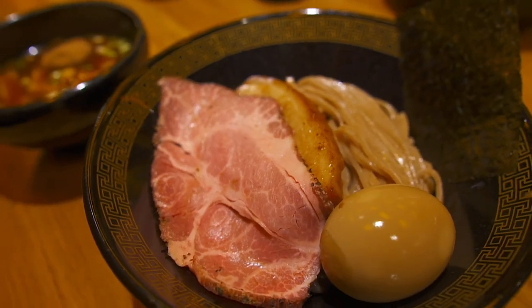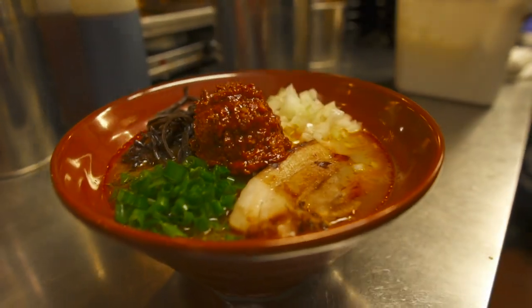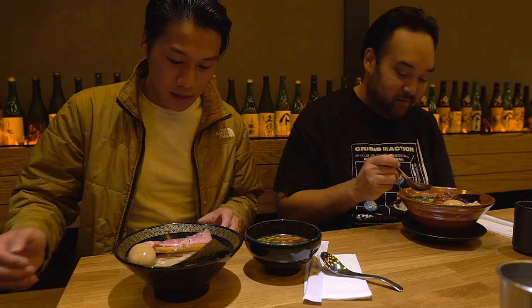All right, guys, so we got our order right here. I have the tsukemen ramen, which is what they're known for, and you over here, I got the spicy ajitama ramen, so it has plenty of onions, pork, eggs, and a nice amount of spice to it. Okay, yeah. Thick broth. I mean, check this out.